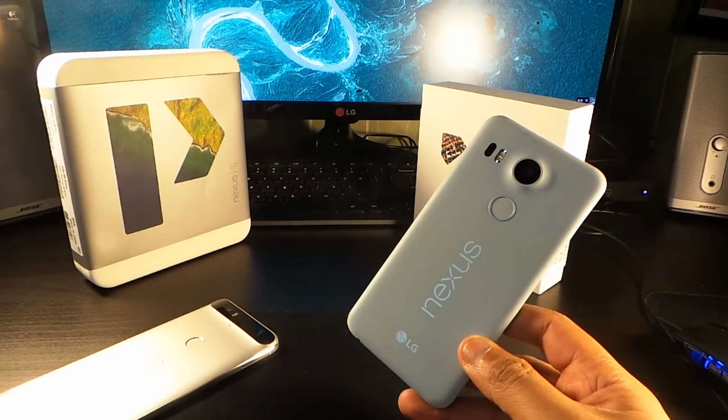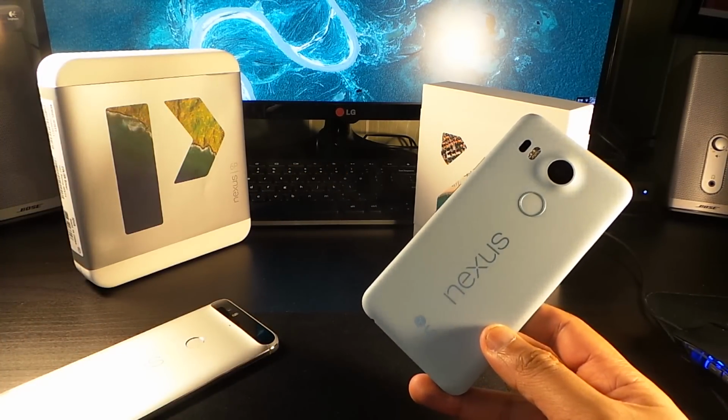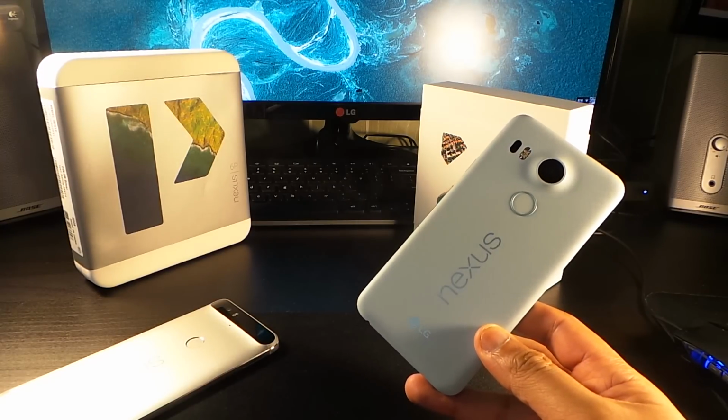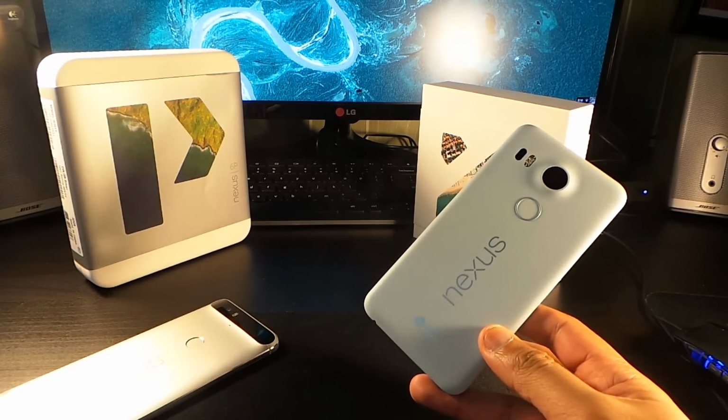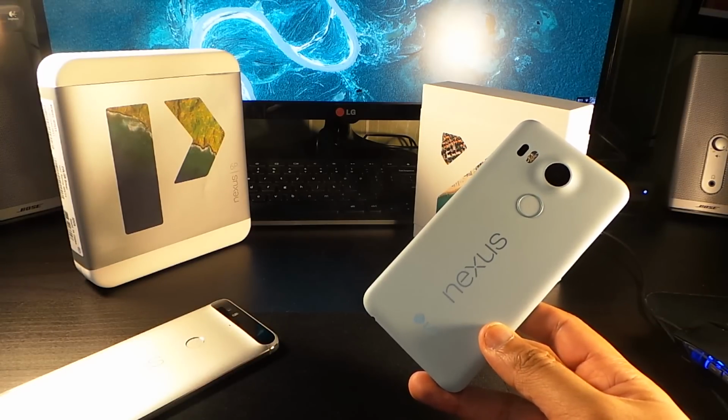I knew LG would make a fantastic Nexus, and they definitely delivered here. This Nexus 5X is an absolutely beautiful phone. It is awesome. LG can definitely make a phone for me anytime.